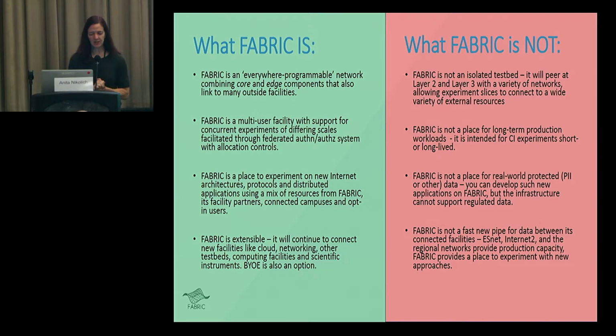But the intent is really to have an everywhere programmable network. So there's not a dumb core and smart edge or vice versa. Everything is programmable. And we intend it to be extensible, to connect to a bunch of facilities, and everybody should be able to use it. So it's going to be very easy to get an allocation. It's a little bit similar to GENI. Many of the folks came from the GENI environment. If anybody was an experimenter on GENI, I was not, but many people were. We're taking the best of that and ditching the worst of it.